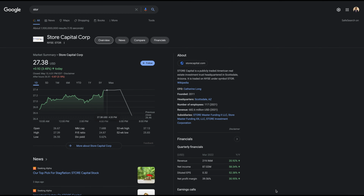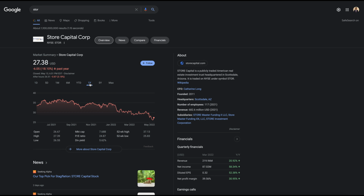And the last stock under triple net lease is STOR Capital Corporation, STOR under ticker. It is trading at 27.38. It does pay a nice dividend of 5.62%. The PE ratio is 24.87, which is still high. The market cap is 7.68 billion. When you look at the 1 year chart, it is down 18%. When you look at the 5 year chart, it's up 34%. When you look at the max chart, it's up 37%.